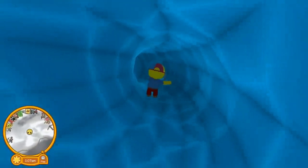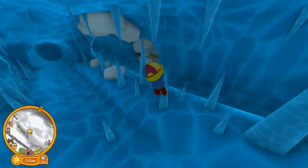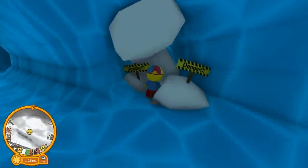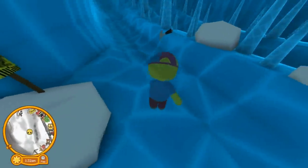But we have the ice pick now, so maybe we can break that ice block and a sequel will happen. I don't know. Whoa, whoa, whoa! Danger. Danger over here? Is there anything back there? I mean, I could actually totally cheat if I wanted to, but I'm not going to. Hey, it really opens up back here, huh? Maybe this is another path that we could take at some point.